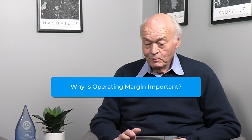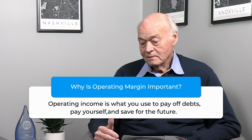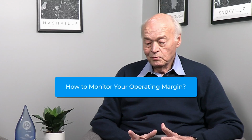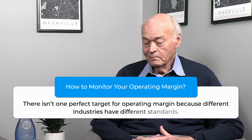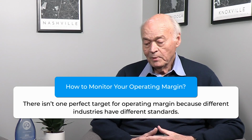So why is that important for a small business? Well, because operating income is what's left over to pay all your debt, pay yourself, and hopefully accumulate some reserves. So what's the best way to monitor this metric? There is no absolute target for operating income or operating margin. Operating margin is the percentage of operating income to sales.